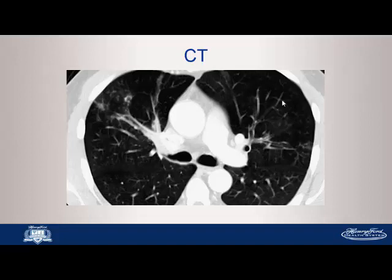That's obstructive. I think that's blood. Yeah, mucus plugging. So exactly like you said, we have some bronchiectasis in the middle lobe. We have mucus plugging in there and some infiltrate.